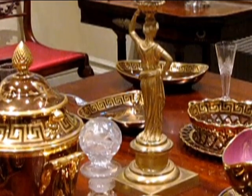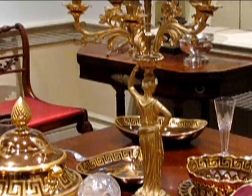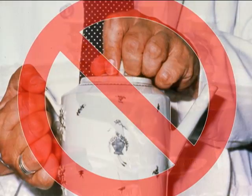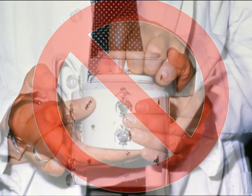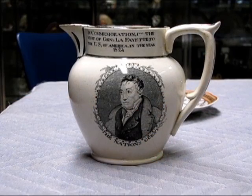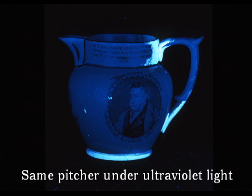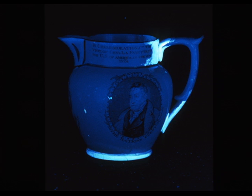Falling parts are a common cause of damage. Lids, attachments, and even candles can fall when handled and drop on nearby objects. Never lift an object by the rim, handles, knobs, or decorative motifs. Use both hands to support the object uniformly. Objects can appear stable to the naked eye, but examination under ultraviolet light, fluorescence clearly shows where repairs have been made. These areas are never as strong as the original.